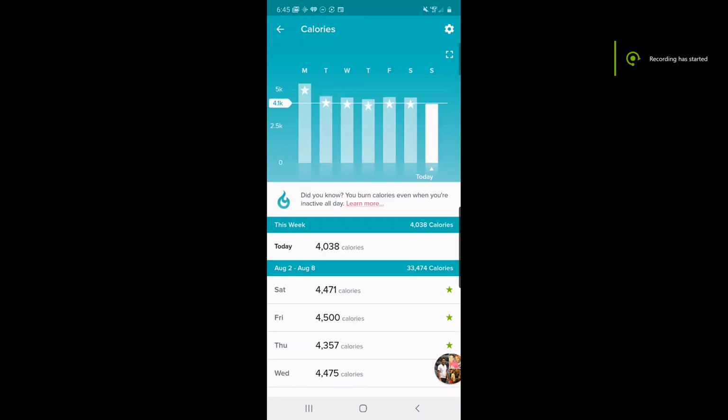And here we are on the calories burned screen. You can see for the previous week I burned a total of 33,474 calories. That works out to 4,782 calories a day. And with my daily average calorie intake being 2,450 calories, I'm putting myself at a little over 2,300 calories per day deficit, and that's well over half a pound. So the 6.2 pound number that I lost this week, that's where you can see how it came to be, because I had a big calorie deficit.